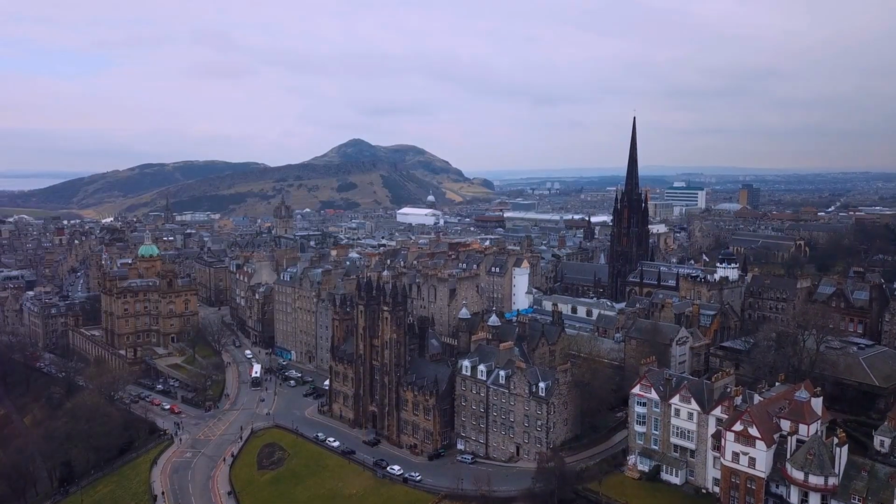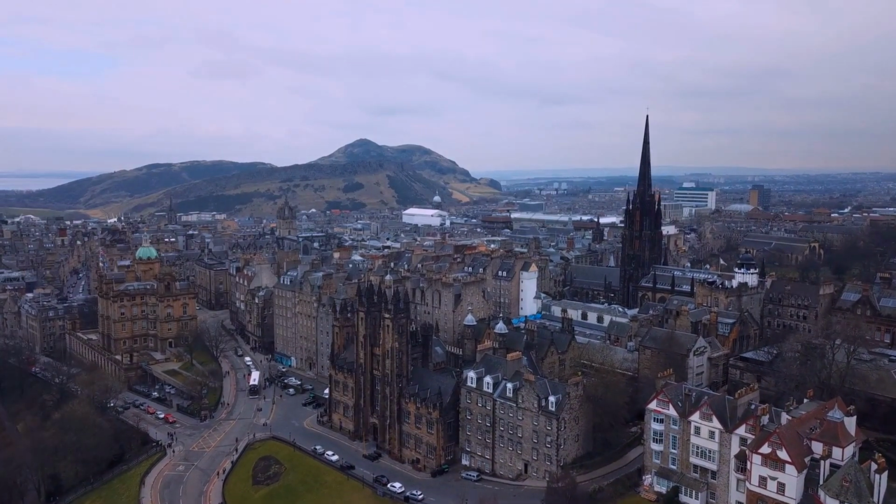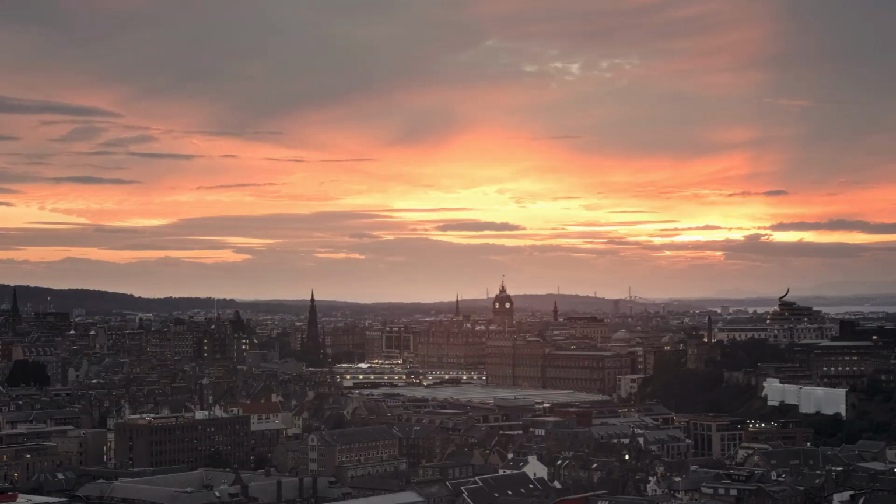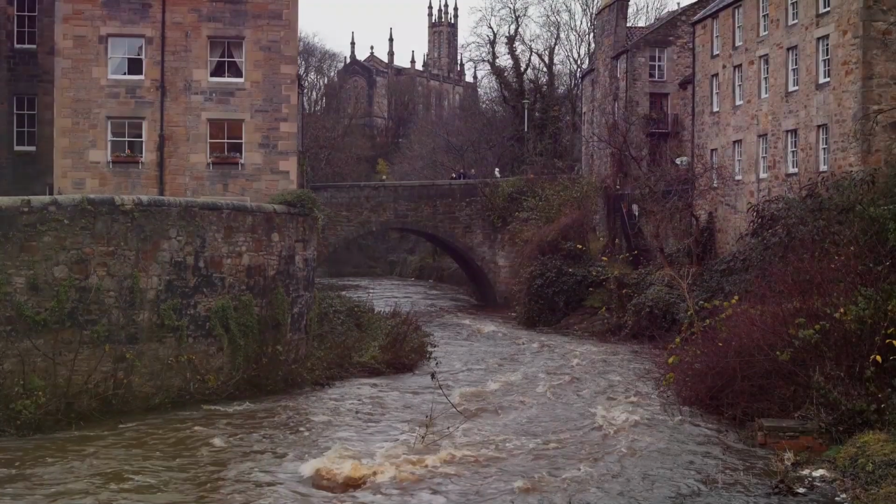Edinburgh, a city etched in stone and time, a skyline dominated by a brooding castle. What hidden cultural treasures does Edinburgh hold beyond its famous castle and bustling Royal Mile? Let's find out.